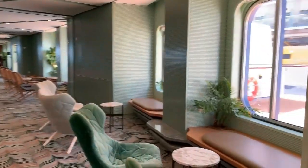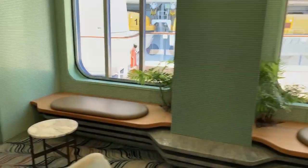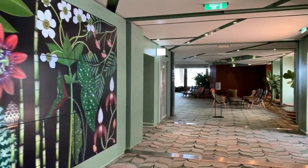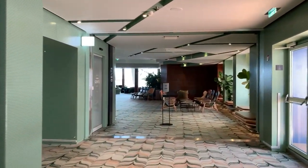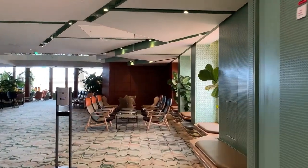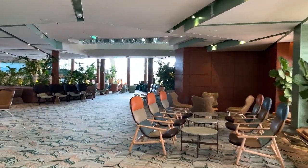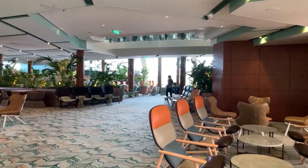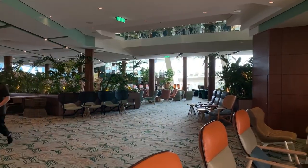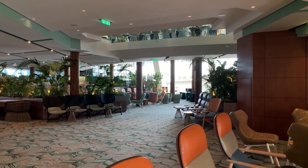And there's more seating areas along the way. Now this was the entrance to Eden all along. And this is the actual Eden space. It's very cool, and there's so much to see. It's a very unique experience. Eden is three decks, decks 4, 5, and 6. And I will show you all of those spaces.